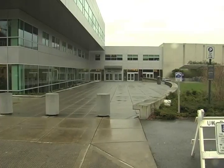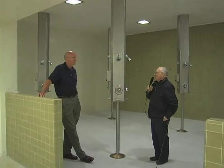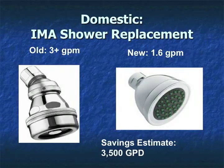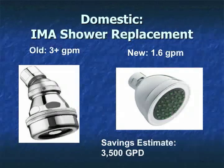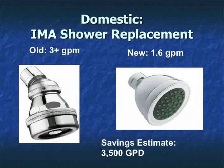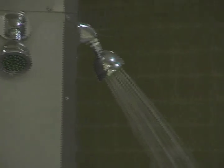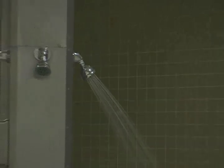We are now in the intramural activities, or IMA, men's shower room. This is one of 3 locations that we've retrofitted with low-flow shower heads. There are 2 locations in the men's shower room and another in the women's that involved about 120 shower heads. This was actually a student-initiated project that started out a couple of years ago. The students did a lot of research. I think this is the 3rd iteration of a shower head that we had tested. Originally, the flow rate on the shower head varied from 3 to 3.6 gallons per minute. These are rated at 1.6 gallons per minute. The reduction of 50% is an outstanding feature.